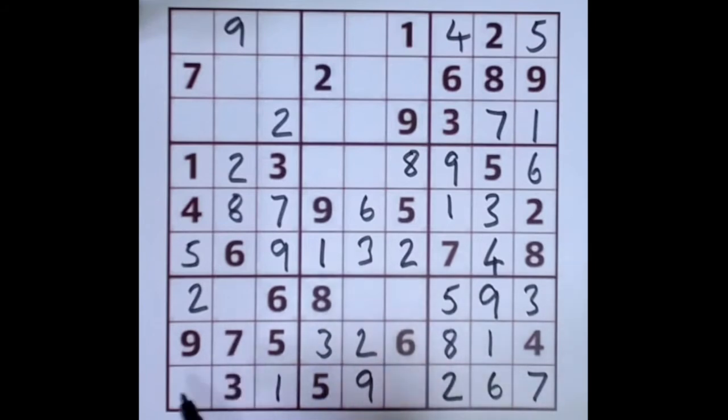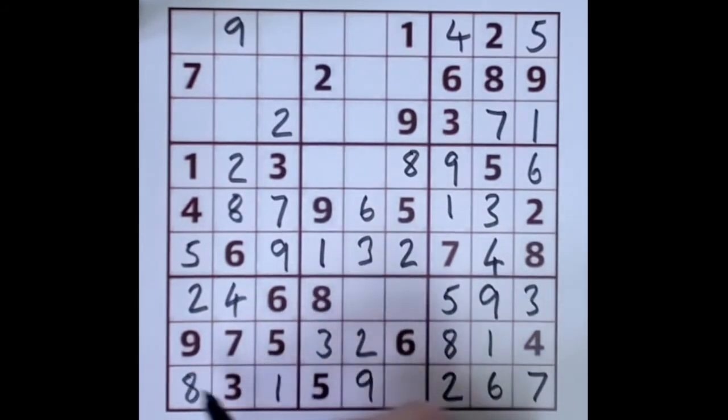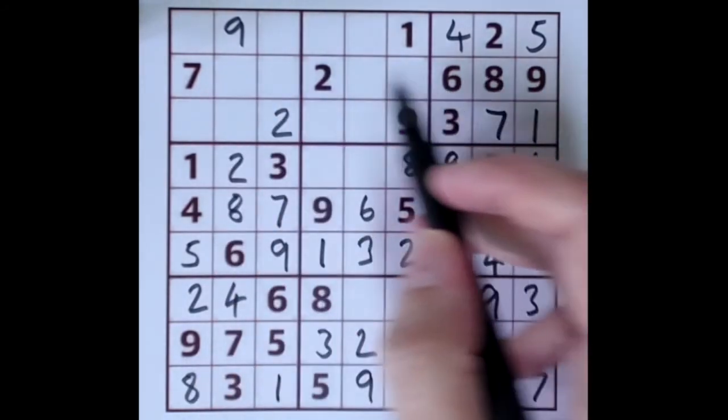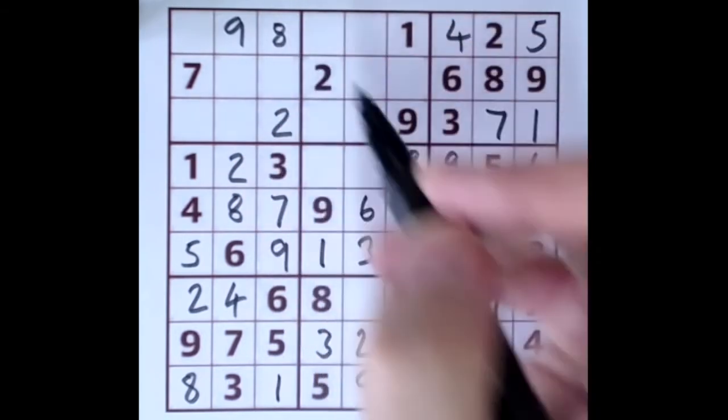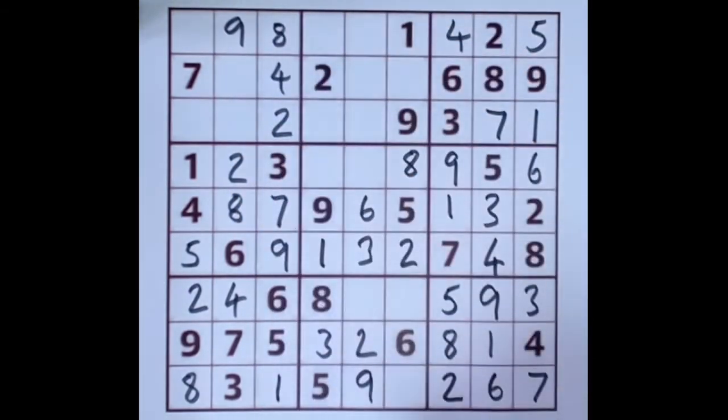Missing numbers here are 4 and 8. Well, we can't have an 8 here, so that's got to be a 4, and that's got to be an 8 there. The 8 blocking up here, 8 blocking up here, and 8 across here gives us an 8 here. 1 number missing, it's a 4 in this column. Okay, going very well now.